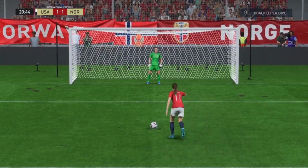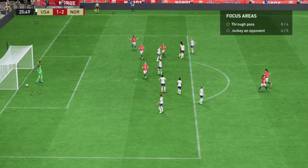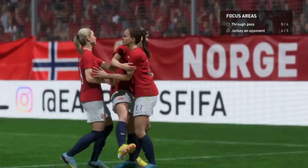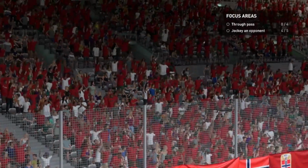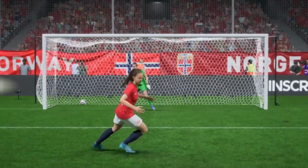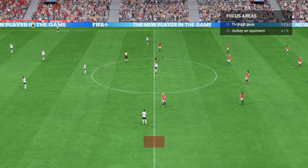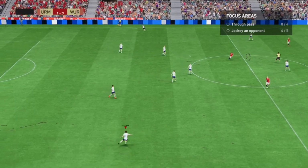This for 2-1. And there it is! Perfectly executed! Well, as you can see, the keeper just stands still and the ball's hit down the side of her. It's a strange one in the end. Well, back underway as we reflect on the goal that's made it 2-1.